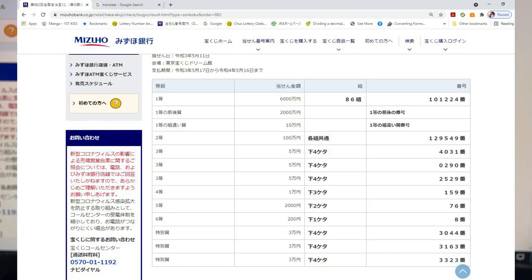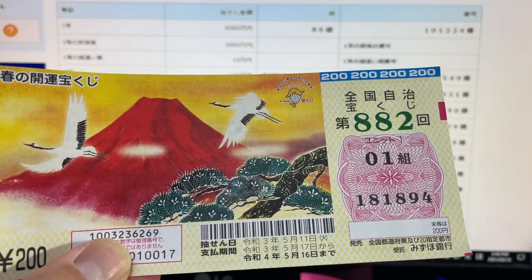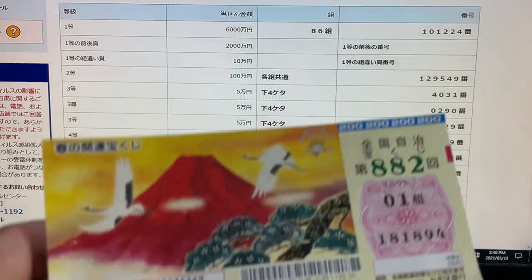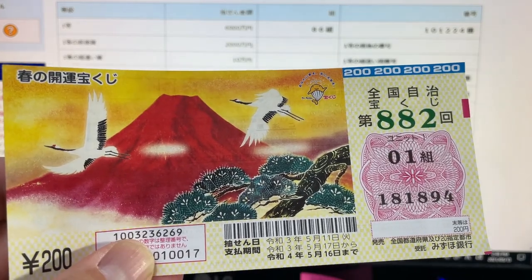Now these are the bonus rounds. To win the first bonus, 3,000,000 yen. This Japanese means that the last four numbers of your ticket must be 3044. I have 1894. No good. To win the second bonus prize, 3,000,000 yen. Again, the last four numbers of your ticket must be 3163. I have 1894. No good.